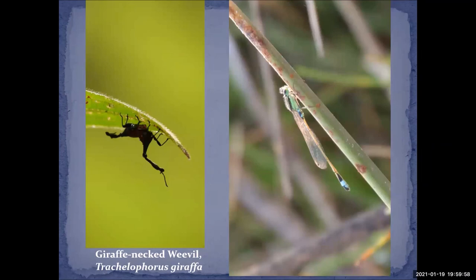My favorite of all insects is this giraffe neck weevil. He's on the underside of a leaf, so he's upside down, but look at his neck. Here's his head and his antennae. What an incredible species of insect. And then the regular damselfly. Jill might know what they are.